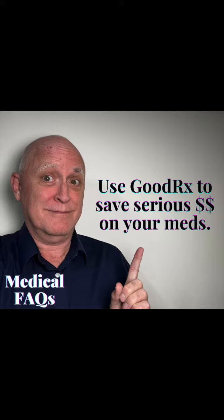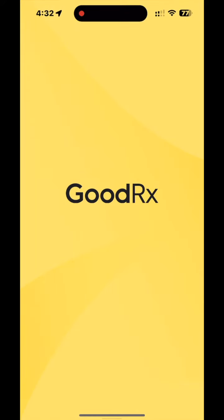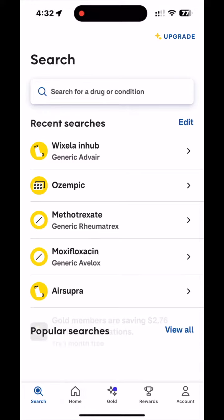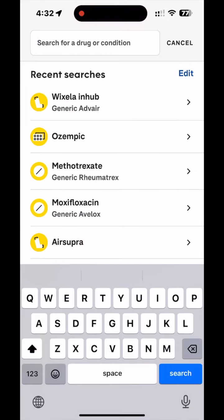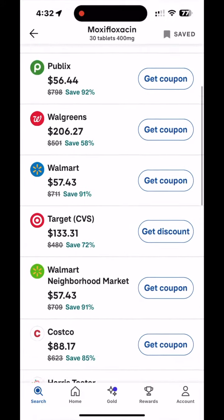We've all had the experience of going to the drugstore to pick up a medicine. Maybe it wasn't covered by the insurance enough or the copay was too high. There's an app you really should have on your phone called GoodRx. This app searches all the drugstores in your area based on your location and shows the prices for medications and gives discount coupons that can save a huge amount.